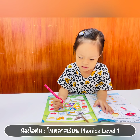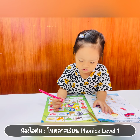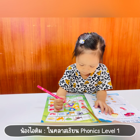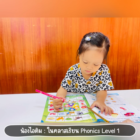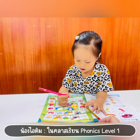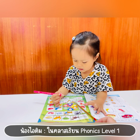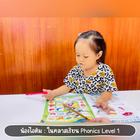Envelope. Desk. Computer. Fox. Apple. Girl. I think it's doll. Doll, right? Desk. Car. Desk, yeah. S. Okay. Fish. Yeah.